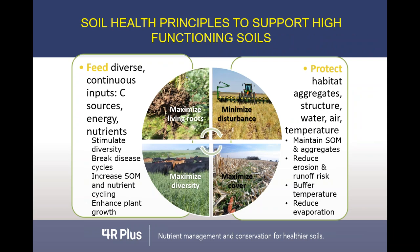We teach four basic principles when it comes to soil health to support high functioning soils. You've probably heard those before: minimize disturbance, maximize cover, maximize diversity, maximize a living root. We found that those are the principles that really help us get a soil that functions to its maximum capability.